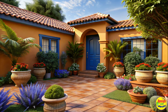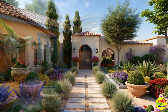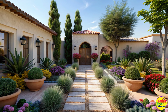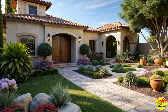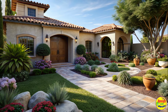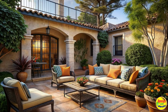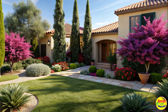Consult a Mediterranean architect. For a truly authentic and professionally designed Mediterranean front yard, consulting a Mediterranean architect can be a game changer. These experts specialize in creating stunning outdoor spaces that capture the essence of the Mediterranean. They can provide unique design ideas, recommend suitable plants, and help you achieve a cohesive and visually pleasing outdoor transformation.